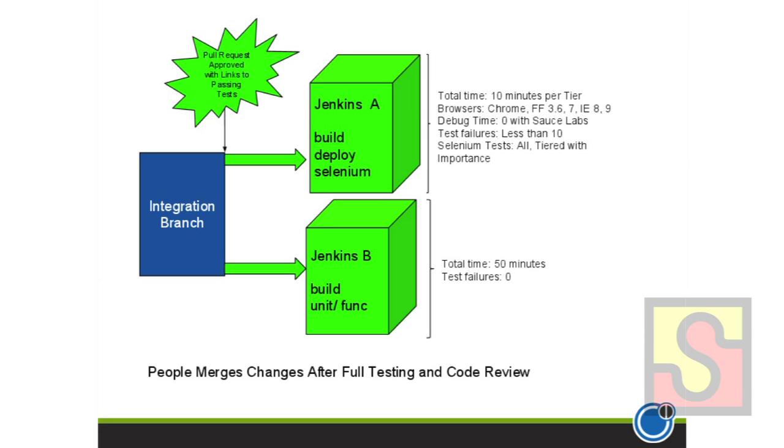And then when the developer says, okay, I'm done with my feature, I'm ready to merge it into the mainline, they include the links to these passing tests, all of the build, deploy, and Selenium. And then they issue a pull request that includes those links, and there's a human person, another peer, who looks over it and then approves it, and it's merged into the integration branch. And then our integration branch is suddenly now blue.